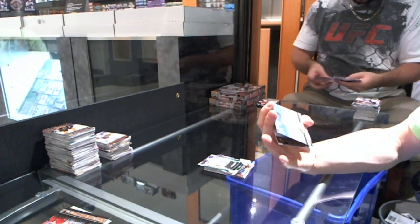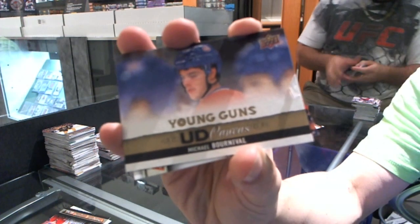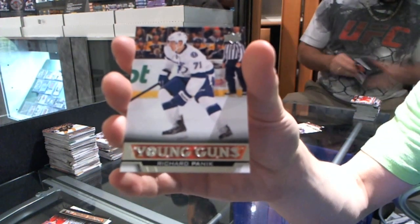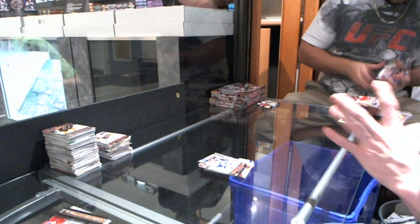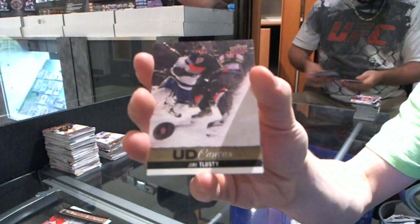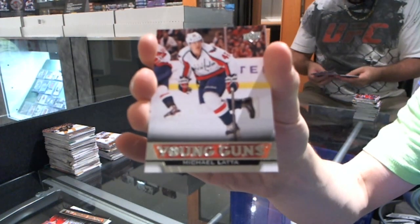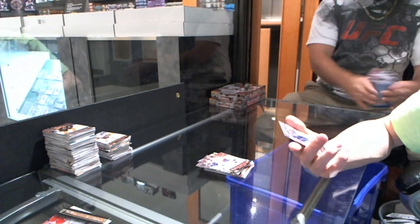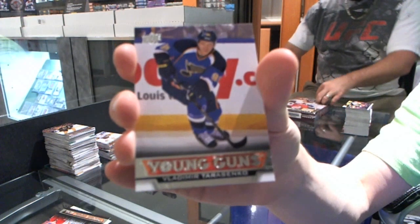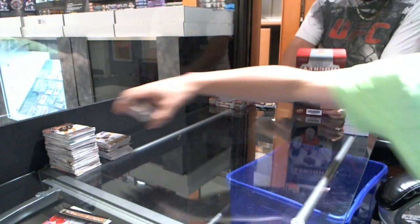We've got a Young Guns canvas for the Montreal Canadiens, Michael Bournival. Young Guns for the Tampa Bay Lightning, Richard Panik. Shining Stars for the Minnesota Wild, Ryan Suter. Canvas for the Carolina Hurricanes, Jiri Tlusty. Young Guns for the Washington Capitals, Michael Latta. And a Young Guns for the St. Louis Blues, ladies and gentlemen, welcome to the Tarasenko Show. Vladimir Tarasenko for the St. Louis Blues. And we still got two boxes to go.